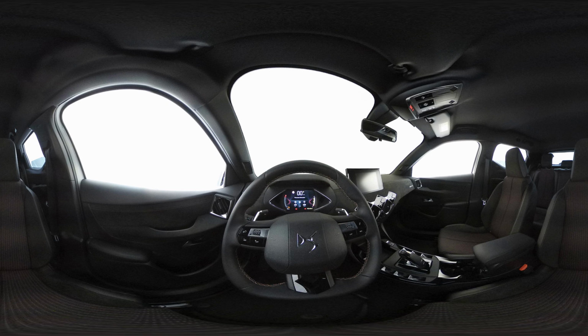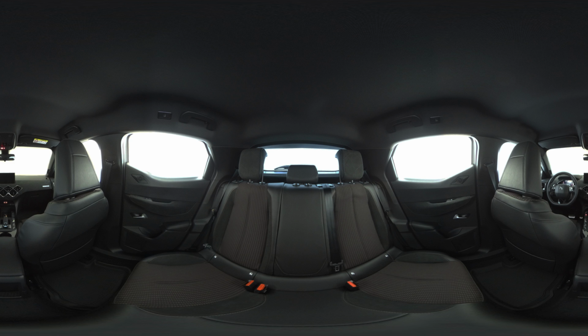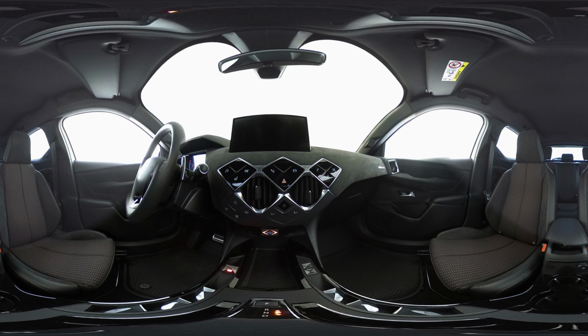Front seats are comfortable and roomy enough for tall adults. Those in the back are rather more cramped. The rear doors don't open all that far, and there's barely enough space for a 6-foot passenger's knees if they find themselves behind an equally tall driver.